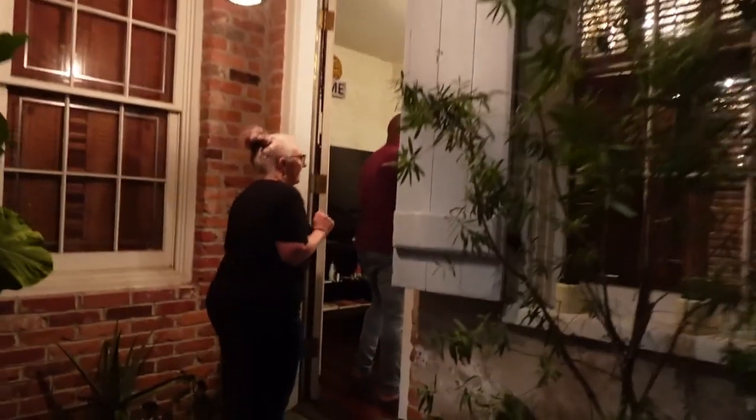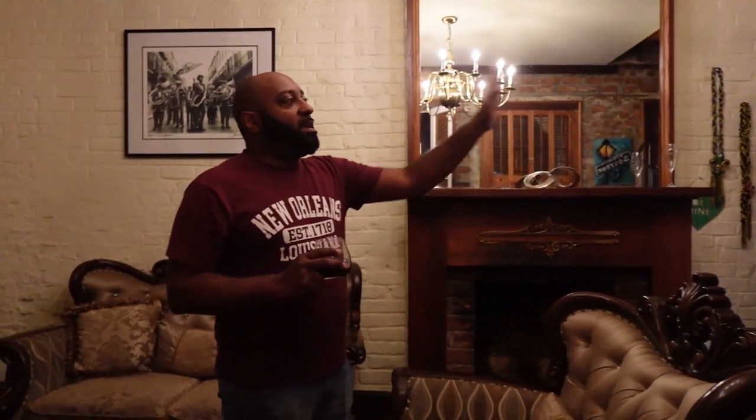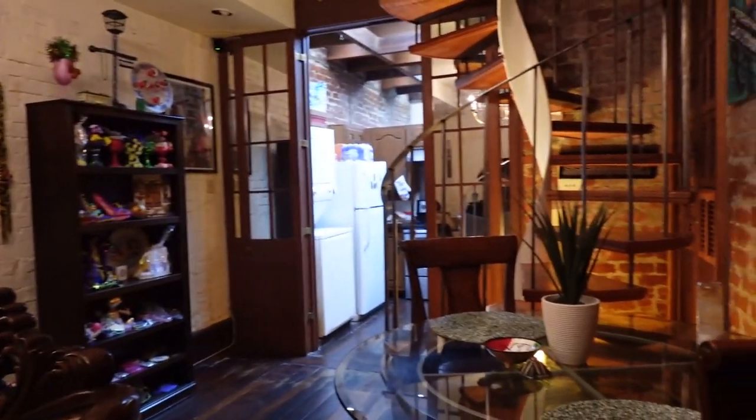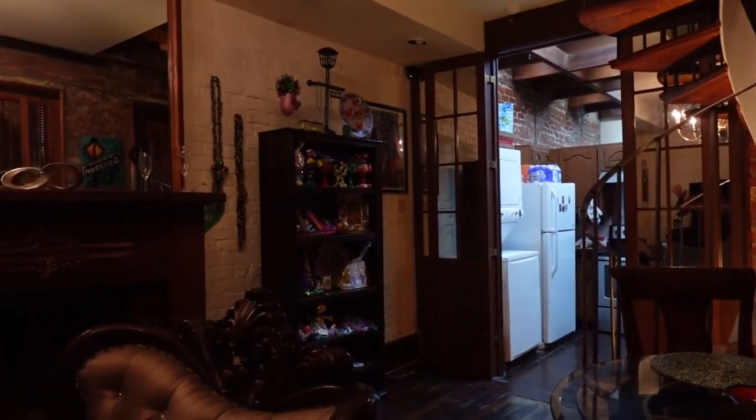The construct of it was you had a downstairs, you had an open fire pit, but you had the kitchen here. And the kitchen was always outside of the house. It was never in the main house. For safety, yeah.